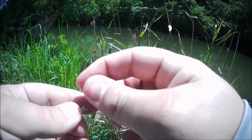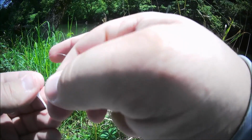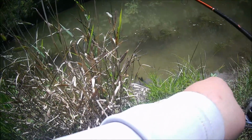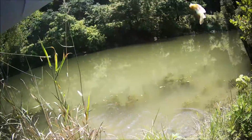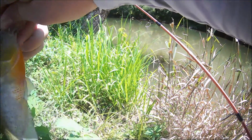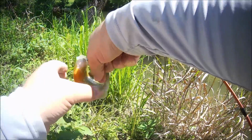She's looked at it twice, but never been interested in the little trout magnet. So we're gonna try this and see if she'll eat it. Oh, she didn't like that. I got her. Oh boy, that's a big one. Am I recording? Yes. Oh boy, that is a big red-breast sunfish. Oh my gosh. Come here, big girl. Come on.